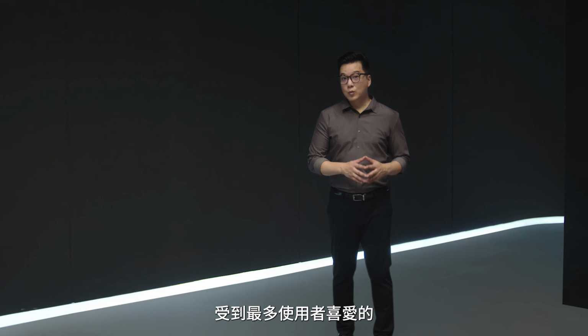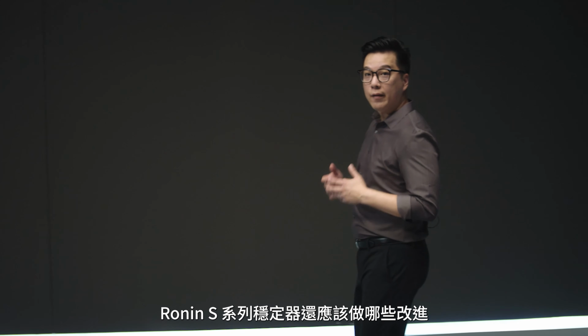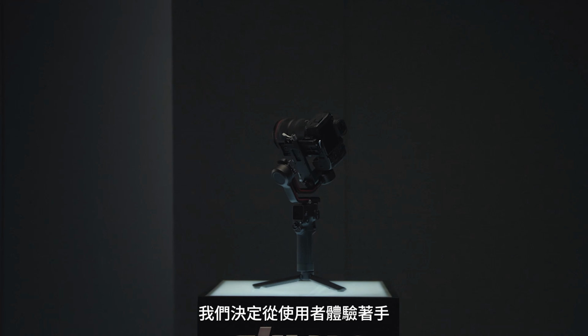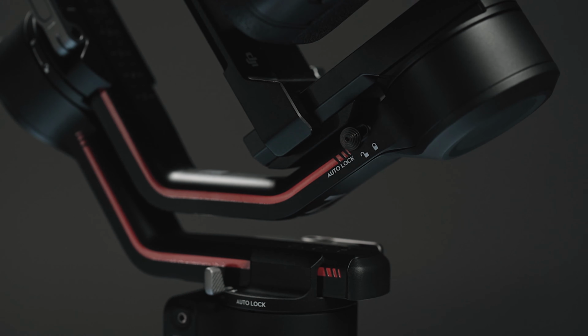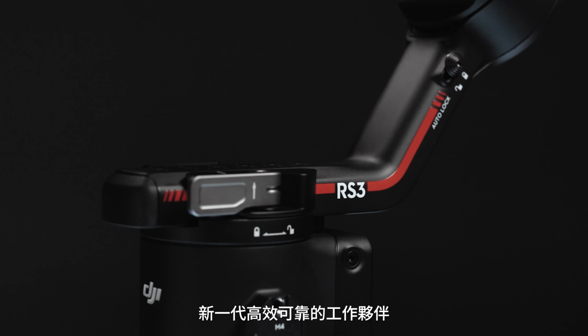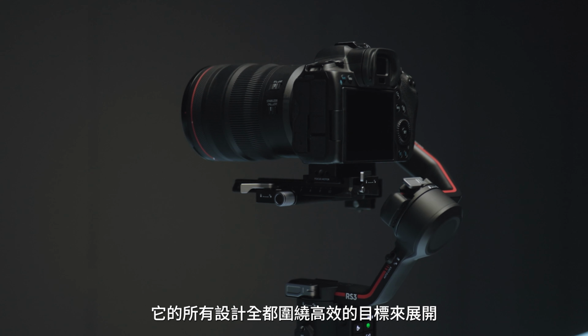Now, let's move on to one of our most popular product lines, the Ronin S series. One question we continually ask ourselves is, how else can we improve the Ronin S series to better serve our creative users? After getting feedback from many users, we made major optimizations to the design, stabilization, and gimbal control. This culminated in DJI RS3, a next-generation, highly effective and reliable stabilizer designed for unparalleled efficiency.